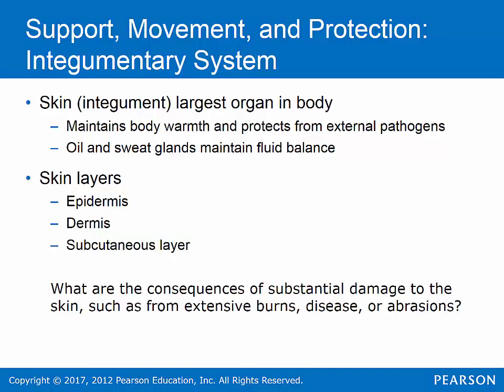There it is. It is the largest one. It maintains our body warmth and protects us from external pathogens. If we didn't have it, every little bug that we came in contact with would be all up in us, literally. All right, this is why it's important to protect your skin.